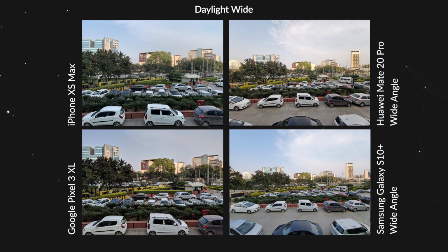So which one wins? I'm going with the Mate 20 Pro and the Galaxy S10 Plus in the top spot. The Pixel 3 XL comes in after that and the iPhone XS Max in the last spot, despite looking great at first glance.